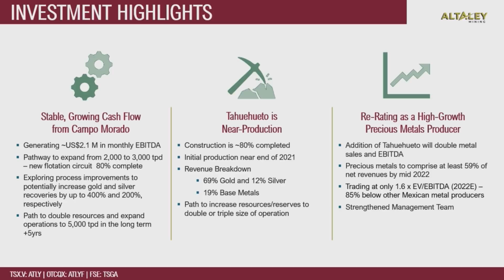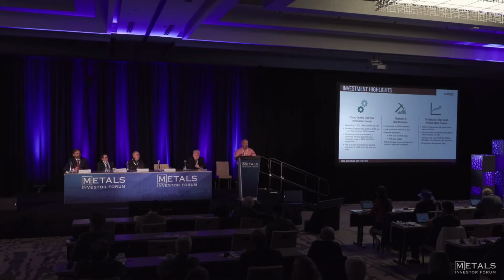But we will be in production near the end of this year, initial pre-production. Revenue from this project, TAHUEHUETO, 70% of the revenue will be from gold, 12% from silver, and the rest from base metals. And here we have a very good pathway to increase our resources and reserves, and I believe we can double the size of this project in 2 to 3 years and maybe triple the size of it in a 5-year time frame. We simply need to start drilling again, and the exploration results will come in fast and furious.